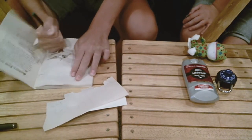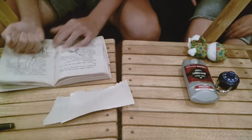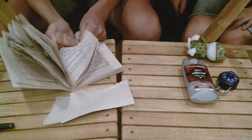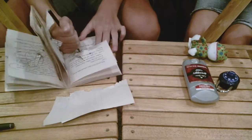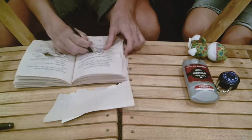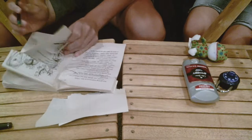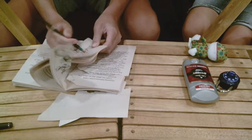I feel like you're gonna ruin it. Ruin what? The book? No, the pen. I already did once. Yeah, with the dummy pen. Dad. No, with this one too. That's not Dad's pen. It's one of his work pens that he has like 5 billion of. Yeah, and he has a whole box in the garage. Exactly.